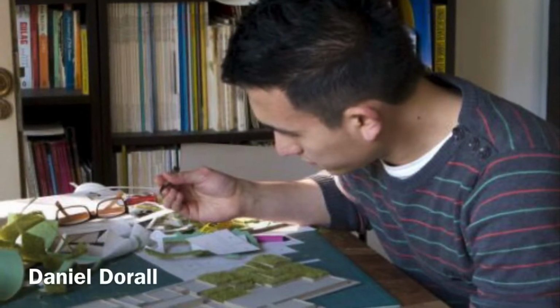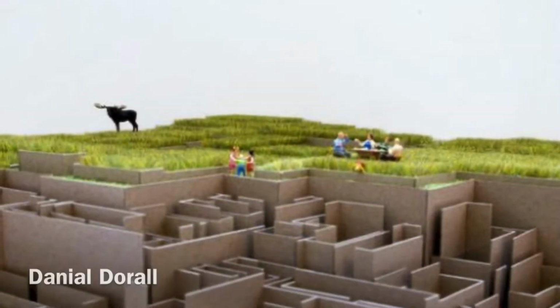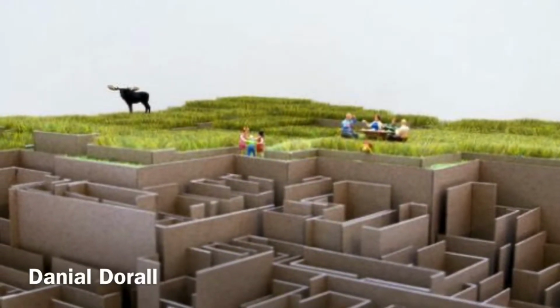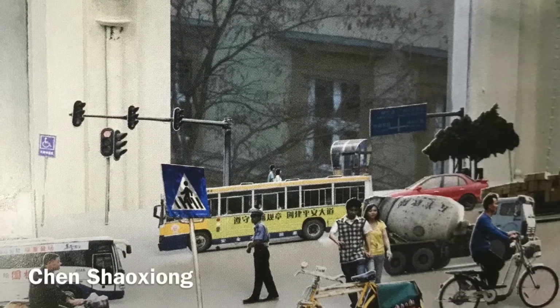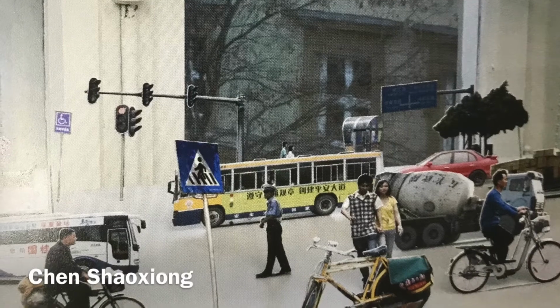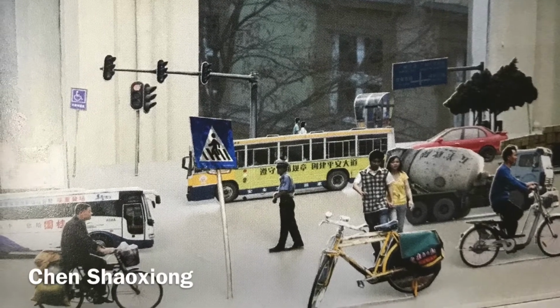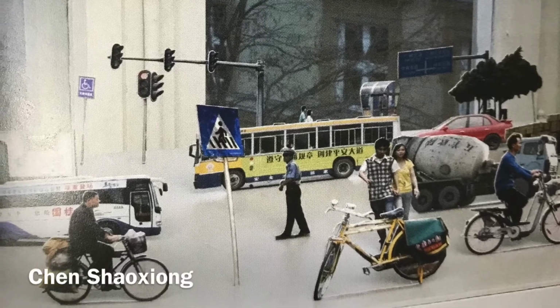Artist Danial Dorall also did this, showing us something that is beautiful and thought-provoking by playing with scale. What is happening here? Is it a natural place? Here is artist Xiaoxiang Shen, who uses photo collage, stands it up, and holds it in front of a window to give an interesting effect. All of these artists might make us think of humans' interaction with the environment and the earth.